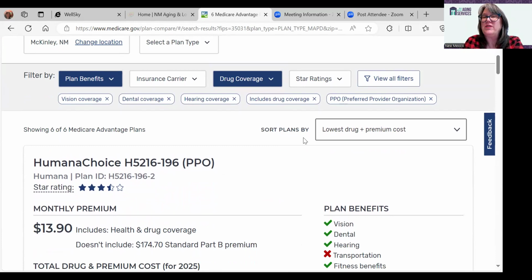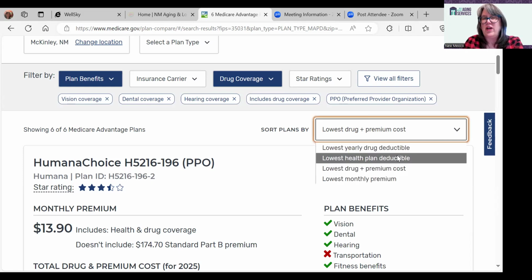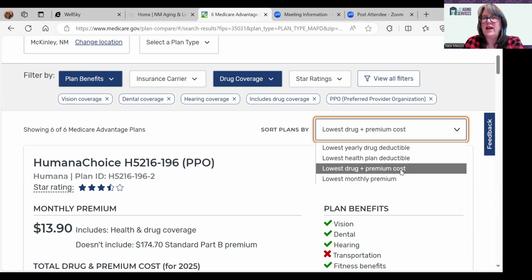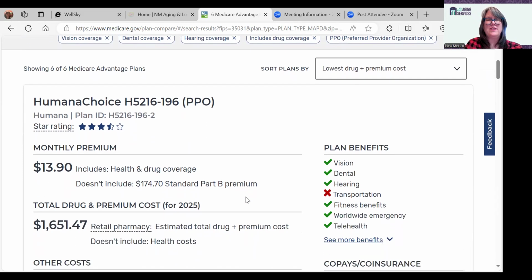Plans right now are sorted by the lowest drug and premium cost, because those are the out-of-pocket costs that are going to be the most predictable. They can also be sorted by deductible, or the lowest monthly premium. I don't recommend that. I like to leave it on lowest drug and premium cost, because that lets you know what you can count on as your baseline healthcare costs month by month. So now let's take a look at some plans.